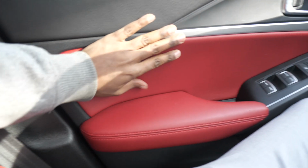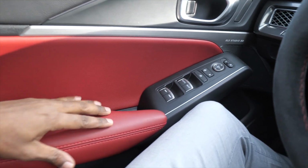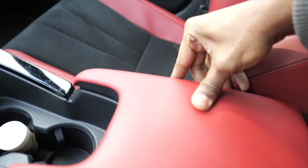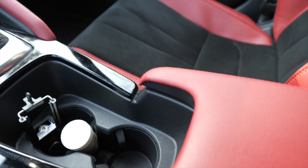The Integra, see your door, soft touch leather right here. This is also leather, softer than what's in the Honda. And also we got this extra trim going around, Type S exclusive. Then we got this leather armrest here. So this is much softer than what's in the Civic.